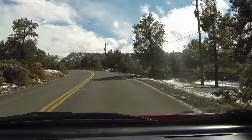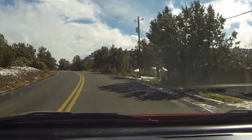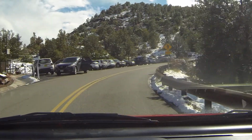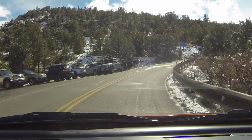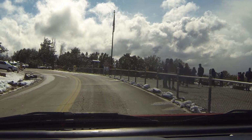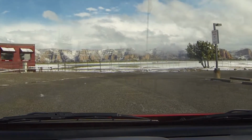Historical fact, I'm going to be slowing down here. Look to your right, there's a mailbox. That's where I met Tanya, who became my wife. To the left, this is the Airport Mesa, which is a Sedona vortex, but that's another story. To your right is the Airport Mesa lookout, where people come to stare at Sedona.